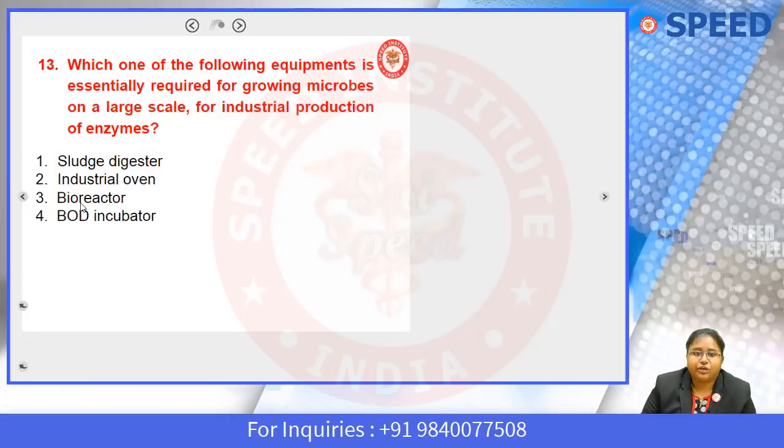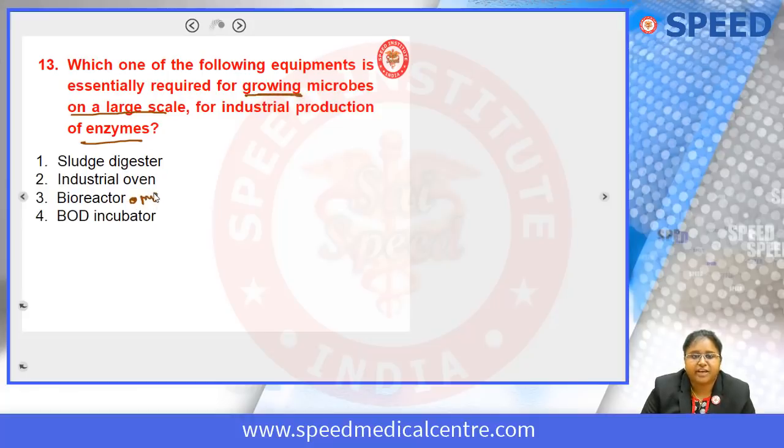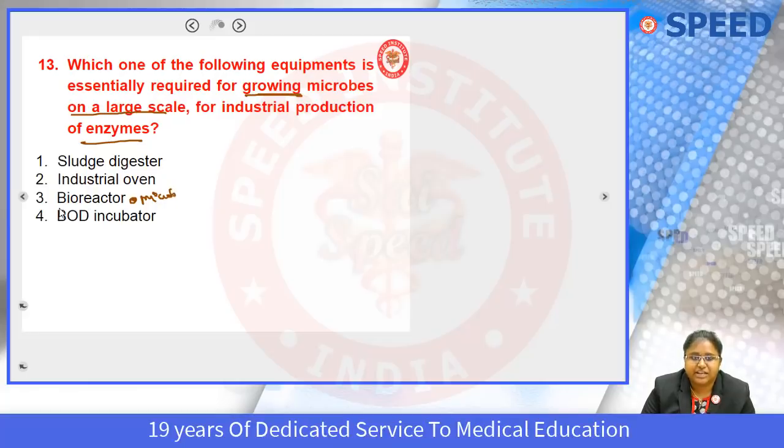Which one of the following equipment is essentially required for growing microbes on a large scale for industrial production of enzymes? We have already seen the bioreactors. The large digester is for the primary treatment, and the industrial oven is for industries, but the bioreactor is the main one for growing microorganisms. That's why it is called bio: biologically related organisms can easily be grown in it. Both anaerobic and aerobic bacteria can be grown in such reactors.